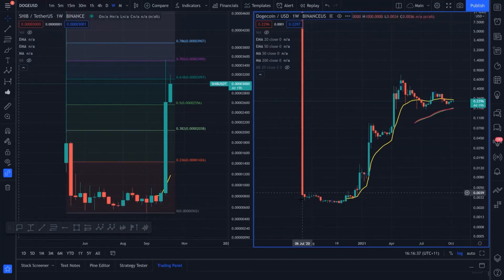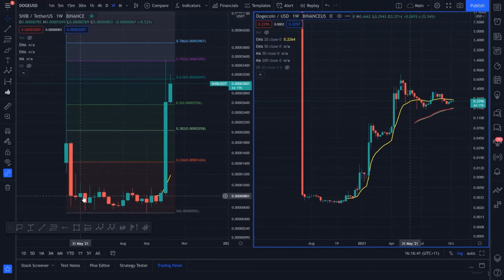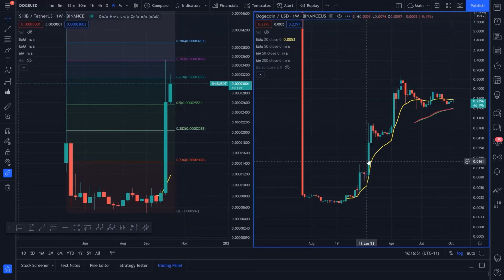You can see they just literally fall. And then they have these huge consolidations right here, these long consolidations where they don't do anything and everyone just kind of accumulates. And then one day you just get that really big pump. And you can see that was kind of the same for Dogecoin.